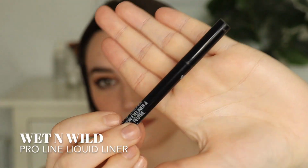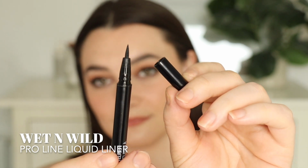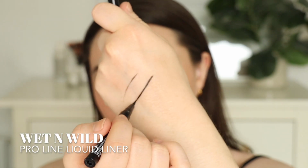This one is from Wet n Wild. It is the Pro Line Felt Tip Eyeliner. This is a really nice one. It's super black. It has a felt tip nib. I prefer a brush tip, I will say, but I am getting along fine with this. I find that it wears really nicely throughout the day. It's really long lasting, and it's really easy to use, and it's super affordable. So this would be one that I would repurchase.